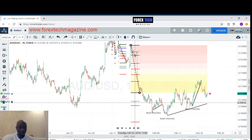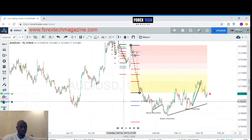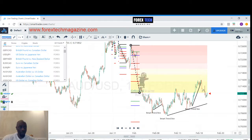There's a lot of negotiating going on, a lot of rumors, a lot of reports coming in and out about it, some good, some bad, and nobody really knows for sure, and I think that's what we're seeing right now in this currency pair, and really in all these Aussie pairs, right? Kind of cautious about that as we go through.